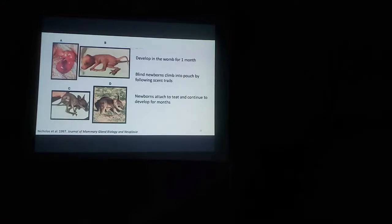This is a view of what this wallaby looks like as it's developing. This is right after it's born. This is a little bit later when it's still spending all of its time in the pouch, but is clearly a little bit more developed. This is where it can get in and out of the pouch, but it still has a bit more growing to do. And finally, this is a wallaby that's just about ready to leave the pouch for good.